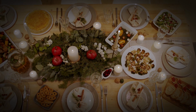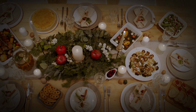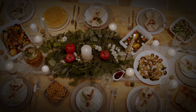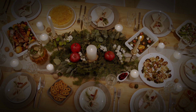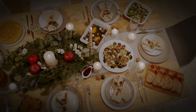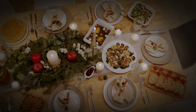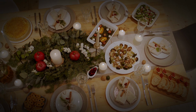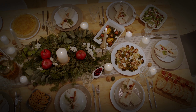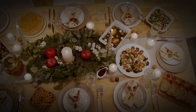In a large pot, bring 8 cups of water to a boil. Add 2 bay leaves, 3 green cardamom pods, and 1 cinnamon stick to the boiling water for additional aroma. Stir in the soaked rice and cook for 5 to 7 minutes, or until the rice is about 70% cooked. Drain the rice and set it aside.